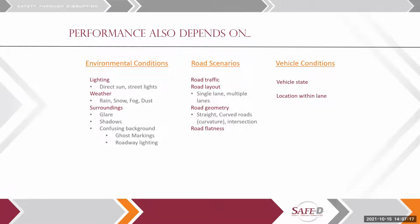In general, performing lane detection also has many challenges, and your challenges can come from different environmental conditions, different road scenarios, or different road vehicle conditions. This is the reason why it's not a trivial problem, and collecting data for all these conditions, for different types of road scenarios and traffic situations, is not straightforward. It requires a lot of both labor work as well as research.